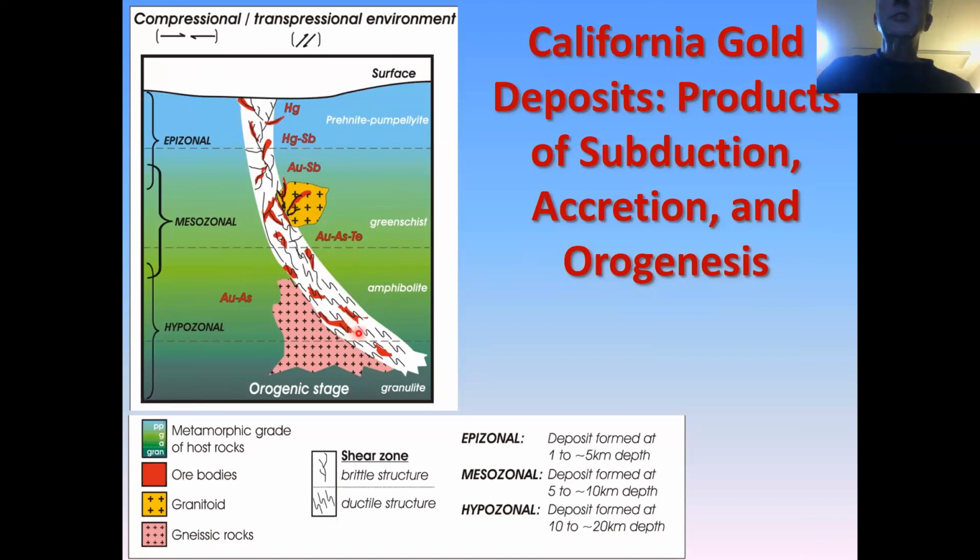And when you see in these mother lode deposits, these vein deposits, you see a zonation in the trace elements. Gold commonly hangs out with arsenic in these deposits, relatively deep. And as you get shallower, you start picking up tellurium, then antimony, and then mercury and antimony. And this is not just in California. This is also seen in British Columbia, and Eastern Canada, and elsewhere in the world.